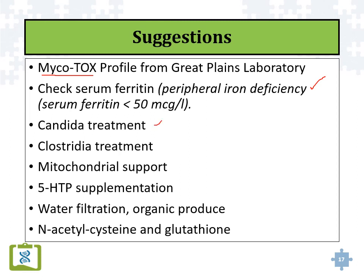It'd be worth addressing the candida as well as the clostridia. Mitochondrial support would certainly be beneficial. This person also had low levels of serotonin. They have some insomnia. That may help in part to support serotonin and melatonin. Can never go wrong with just having a filtration system on your home to decrease chemical exposure, eating organic produce, and then supporting detoxification as well, because many of these chemicals are improved in their detox through things like glutathione.